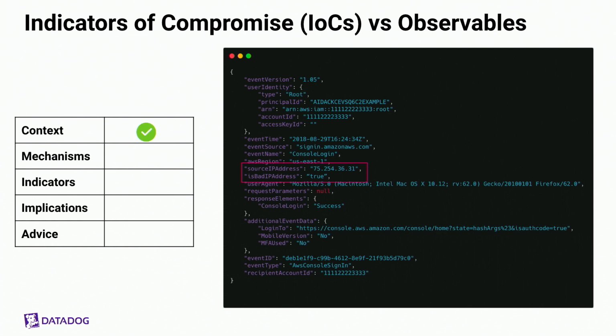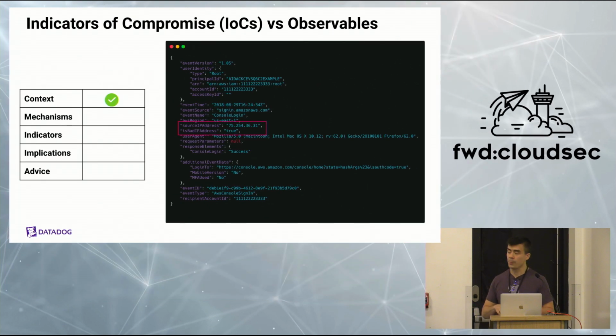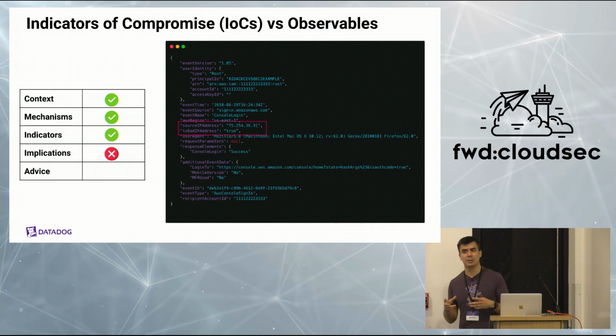So context, you have a lot more context here. Everything from the event name, the user identity, the source, the time, all of that is encapsulated in here. You do have the mechanisms, specifically with the event name, AWS console sign-in, and you have what user agent made that request, so this is doing a lot better. We still have indicators in here, and we have more indicators, not just the IP address. This can be everything from the account ID, access key ID, and things like that. Still really no implications. What does it mean that a malicious IP address logged in through the AWS console? It doesn't really tell me anything when I do this reporting, and it certainly does not have any advice.